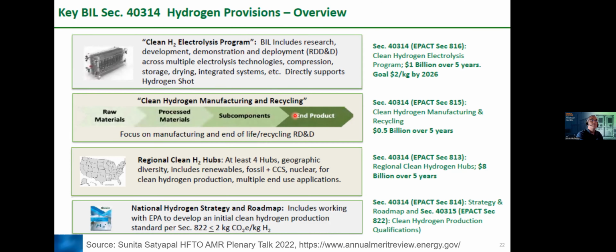The clean hydrogen manufacturing and recycling program is looking at how to decrease the cost of manufacturing the different hydrogen components, whether that be a fuel cell, compressor, or storage, and also how to recycle, because a lot of times some of the electrolyzers and the fuel cells do use precious metal catalysts, and so we're going to want to capture those and bring them back to decrease the cost and to make things more efficient, and also design these systems for recycling. And so they have about $500 million over 5 years for this particular program.